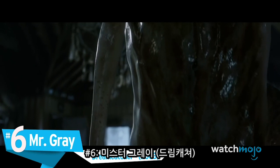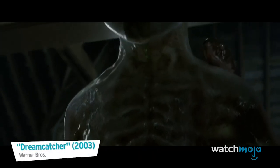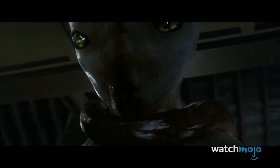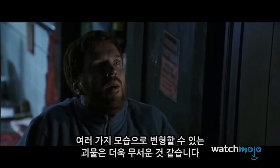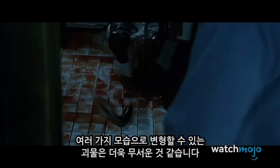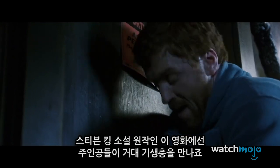Number 6. Mr. Grey, Dreamcatcher. A creature becomes all the more horrific when you find out you've only seen one of its forms. In this bizarre alien tale, adapted from the work of Stephen King, our heroes first encounter a slimy, oversized parasite.